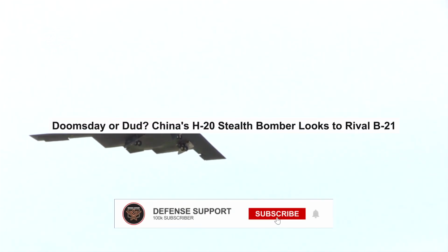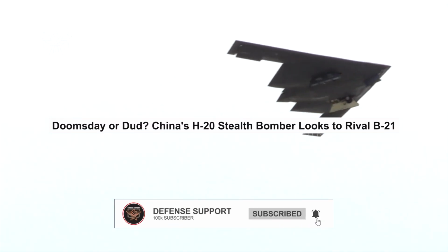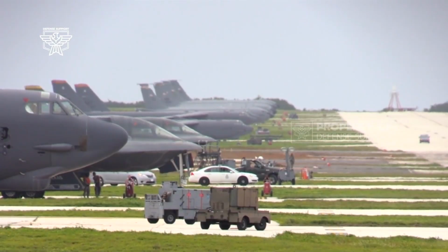Doomsday or dud? China's H-20 stealth bomber looks to rival B-21.